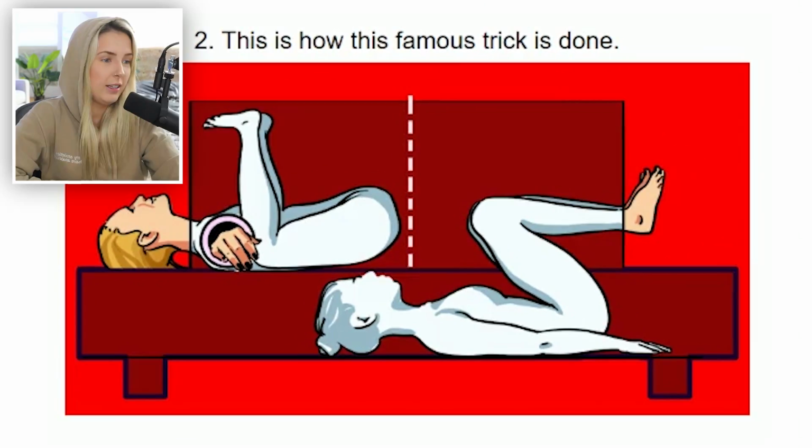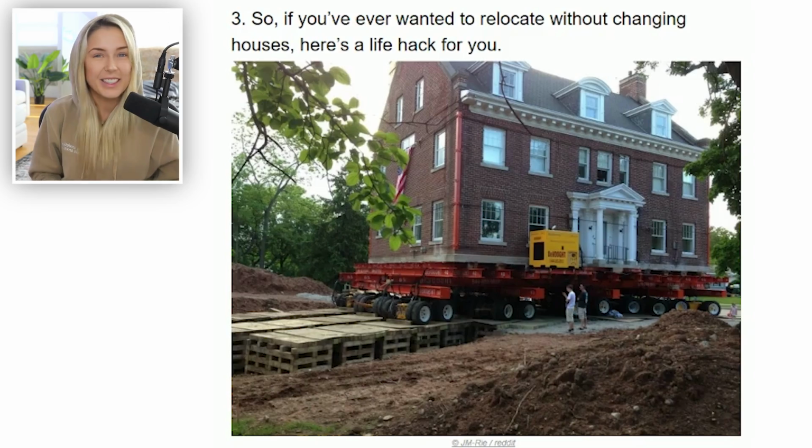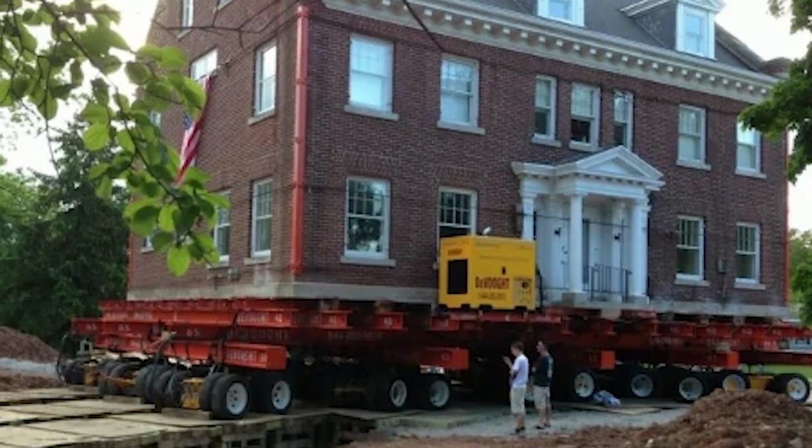So that's how they do it. You're telling me this entire time, they're not cutting it in half? Really? So if you've ever wanted to relocate without changing houses, here's a life hack for you. That's a life hack? That's what you're going to call a life hack? That's an expensive life hack. But also building a new house is expensive.